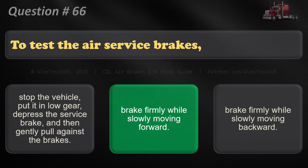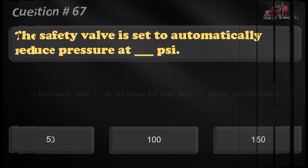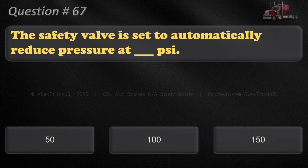The correct answer is brake firmly while slowly moving forward. Question 67. The safety valve is set to automatically reduce pressure at psi 50, 100, 150. The correct answer is 150.